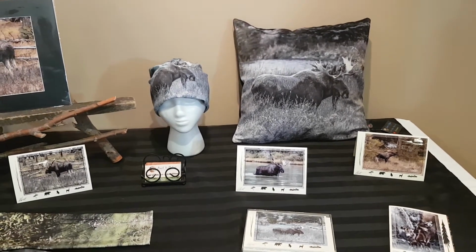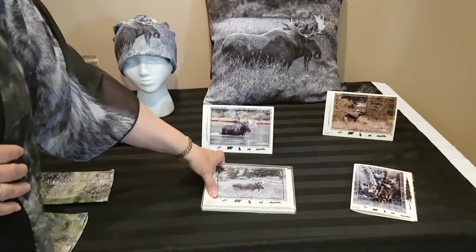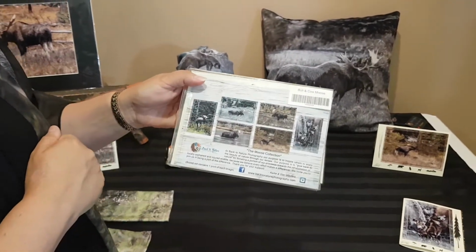But we also have box card sets available too that you'll see on our website. Just to give you an idea here, on the very back we have all the different images.